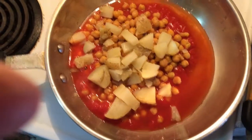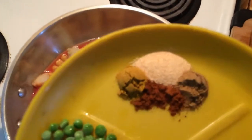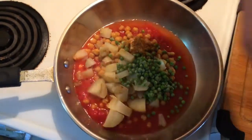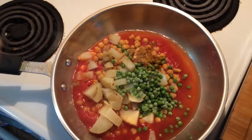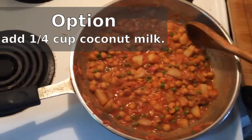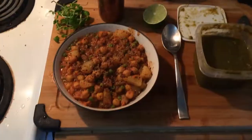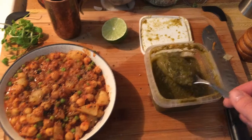Potatoes are very satiating. Then I have frozen peas and garlic, curry, chili powder, and cumin. And all those guys go in there. Gives it some nice flavor. Let that cook for a little bit there. You can even toss in a 1/4 cup of coconut milk if you like, or a tablespoon of nutritional yeast. It just adds a bit more flavor in there. So that's what it looks like after I've cooked it. I really like this dish. It makes a perfect dinner.